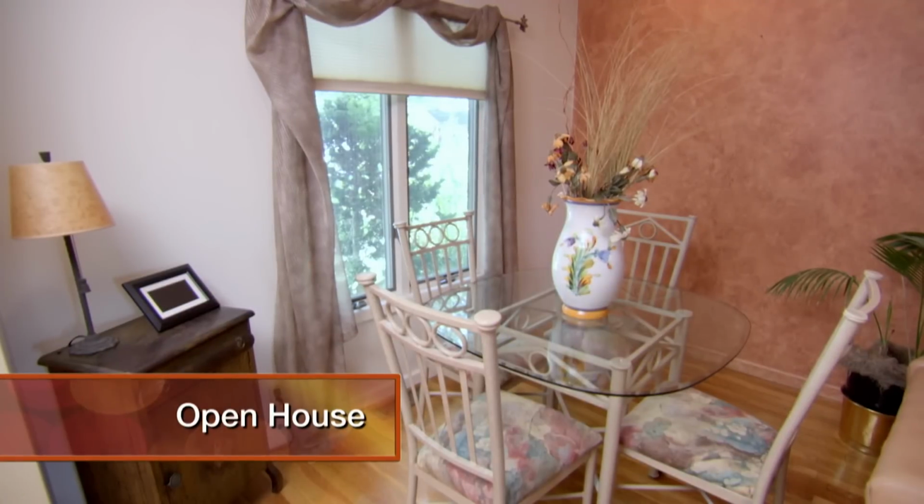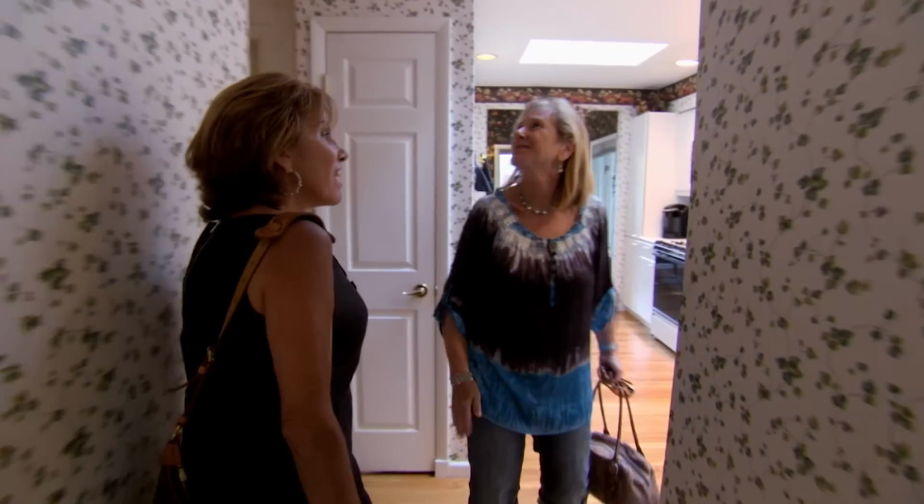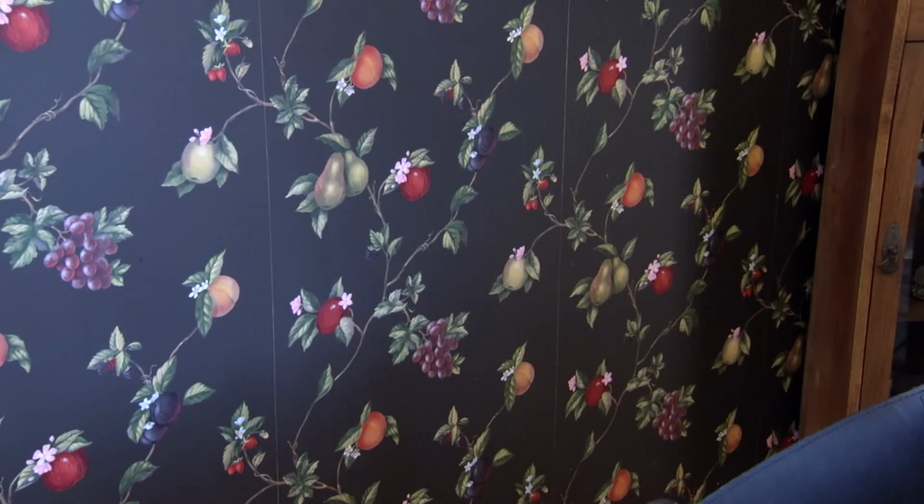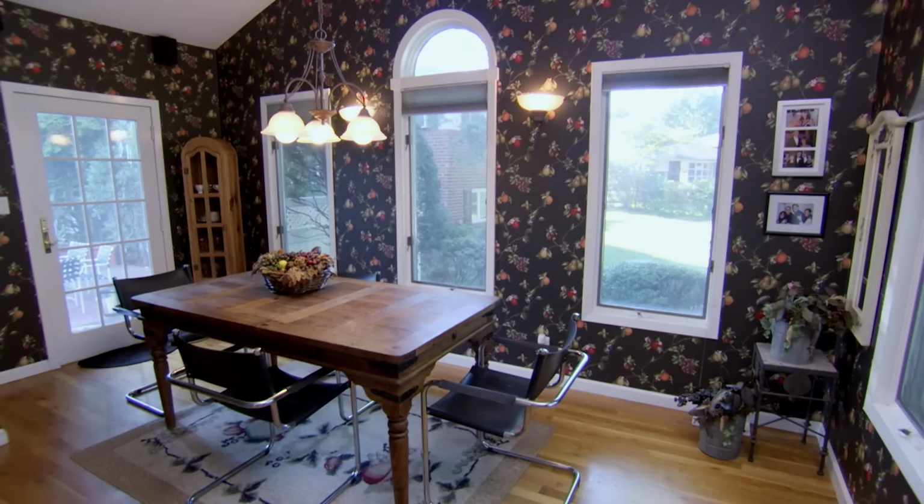That's an eating area? Where did that come from? Oh my gosh. All right, that's really random. Oh, look at that wallpaper. It's pretty hideous. Hello, wallpaper. Oh my God, this wallpaper. It looks like something you'd see in my grandmother's house. They really must love fruits and vegetables all over the place. This is such a dark room. Yeah, they really need to brighten this place up.